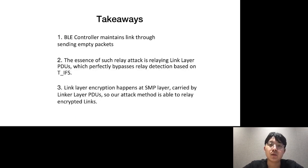In the end, there are a few takeaways. The first, the BLE controller maintains the link by sending empty packages. And the second, the essence of such a relay attack is relaying link layer PDUs, which perfectly bypasses relay detection based on TIFS. And some car key vendors claim to have adjusted TIFS to a very low value to defend against relay attacks, but I think it is useless.